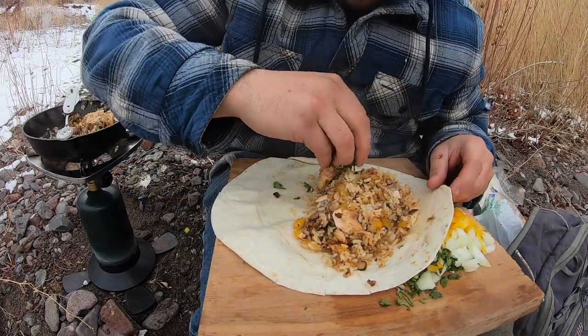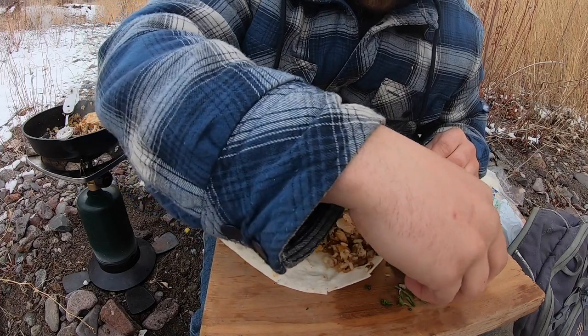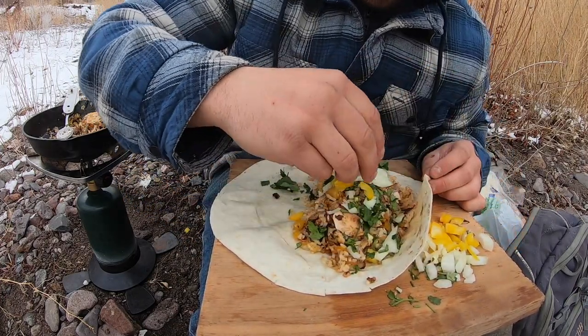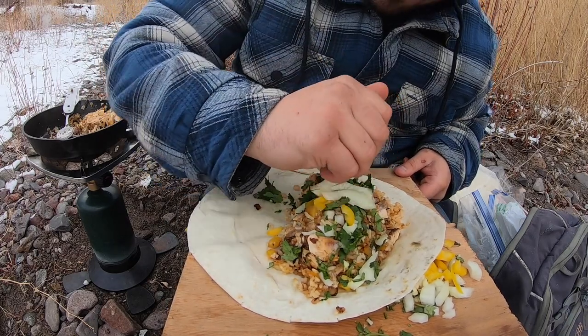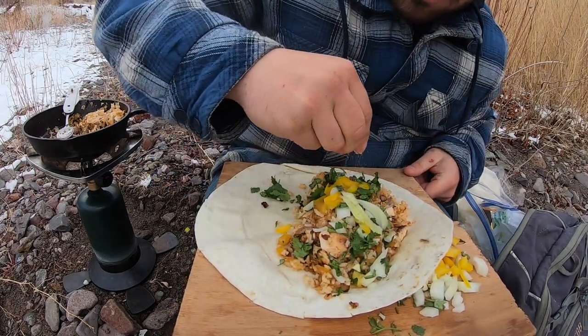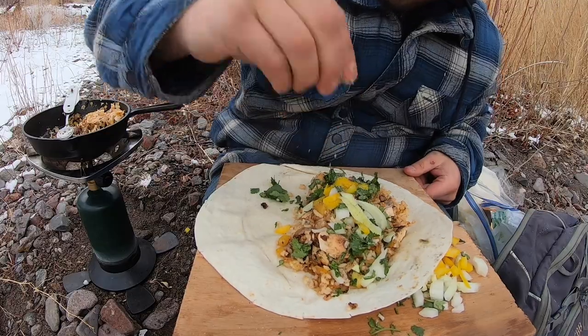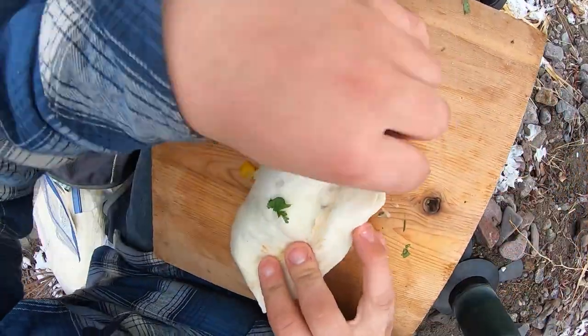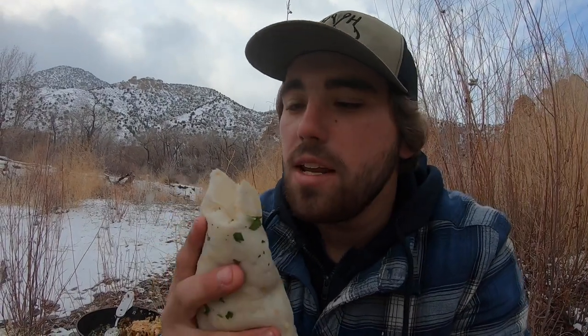We'll add a little more cilantro to the top and maybe add a few more peppers and onions to the top. Hit it with a little bit more lemon and then a pinch, just a pinch of salt. Now we fold this bad boy. Bon appetit.